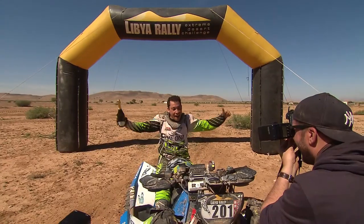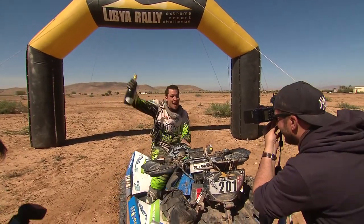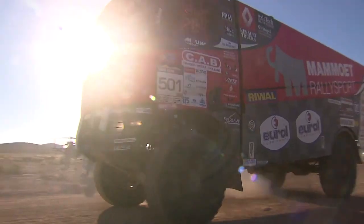5 kilometers from here, I almost fell off the quad. I forgot a note and the quad jumped all the way. But it's important to do good navigating. That was the most important bit.